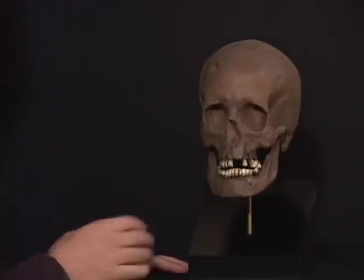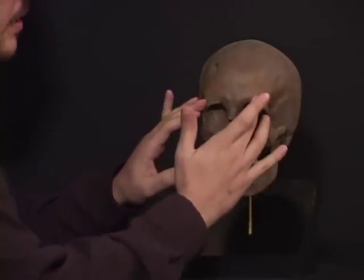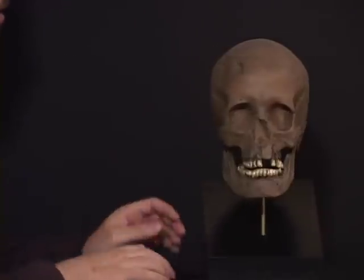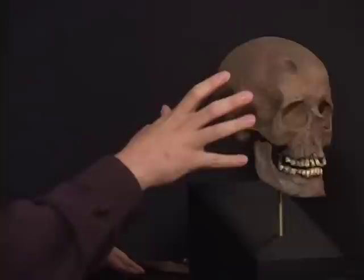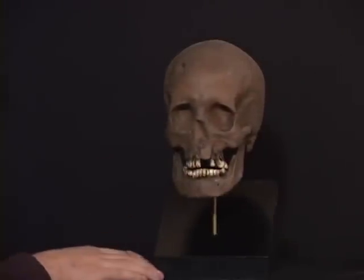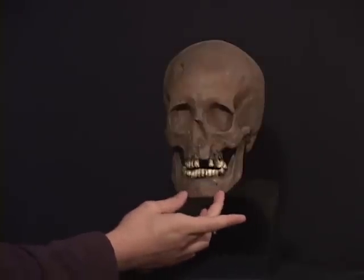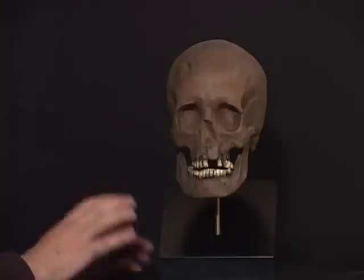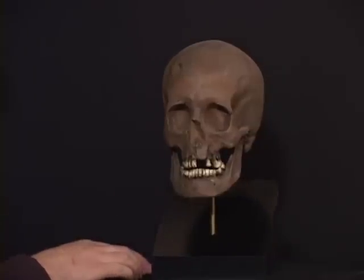For example, we have small zygomatics here, a very small brow ridge, and if we turn it to the side, there's very small muscle markings, a very rounded skull. There's other features that were a little confusing. For example, the mandible. She has a very squarish, square jaw, which was a little confusing. But overall, the characteristics indicate that she's a female.